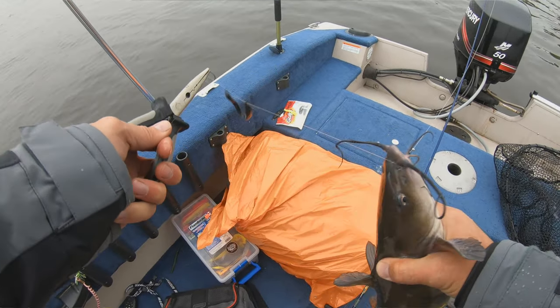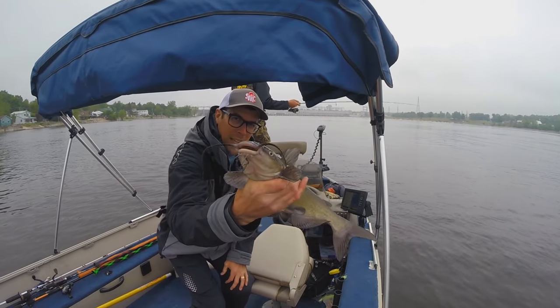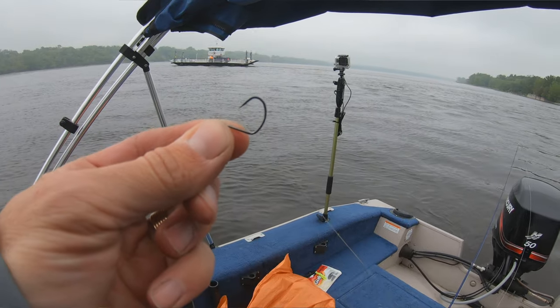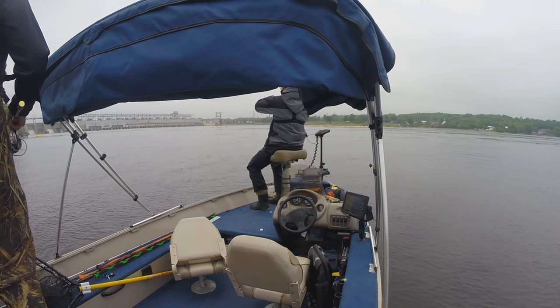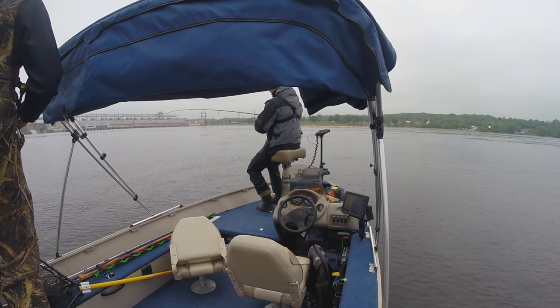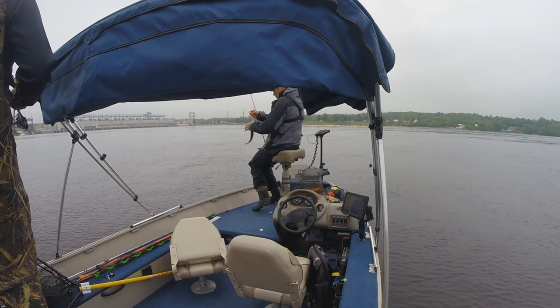There you go, guys. Nice little kitty cat. Guys, your drop shot hook should not look like this. All right, retie. There you go. Net? No. They love the black. Look at that, right in the bottom of the chin. That's how many there are down there. It's a walleye.